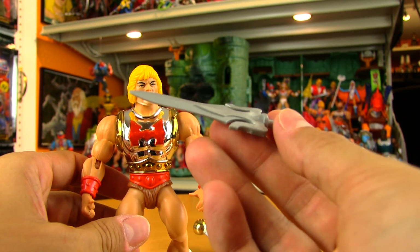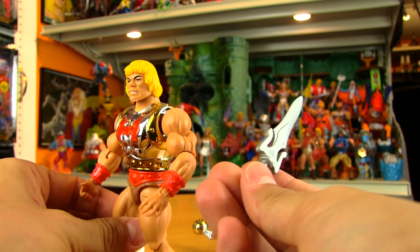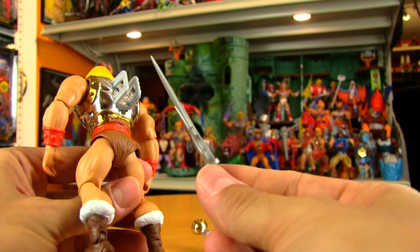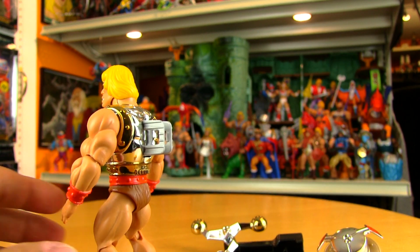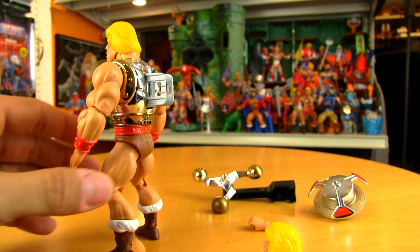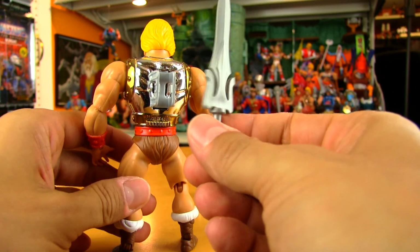Comes with a sword. Would have been cool if this was gold. Wouldn't have to be chrome, but just gold. And I actually do have a gold sword back there. I'll show you in a second. It came with the DVD set. And then a whole bunch of them popped up on eBay for really, really cheap. I guess they made a surplus of them and they just stuck them on eBay.